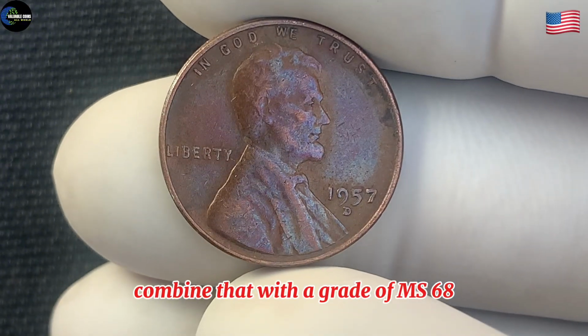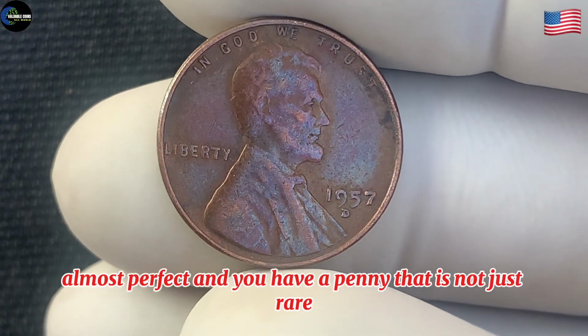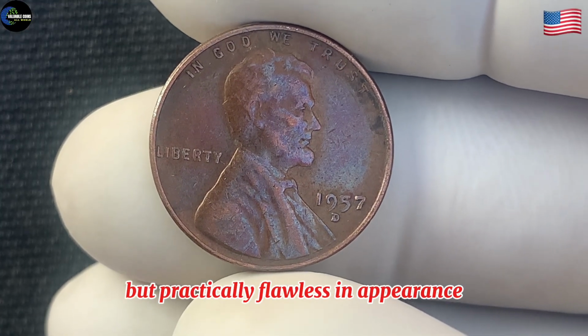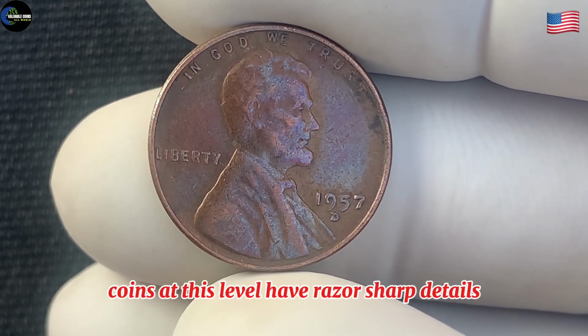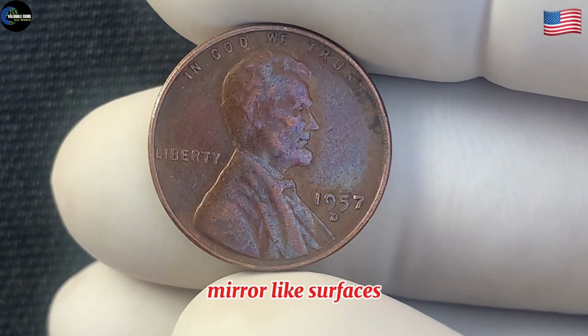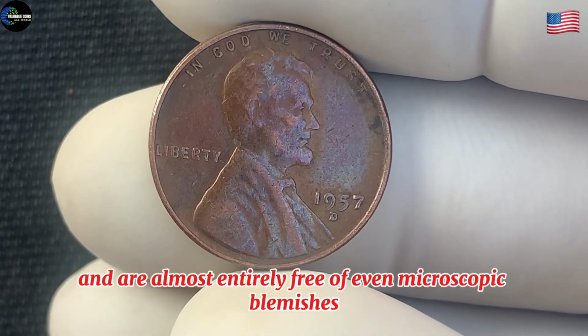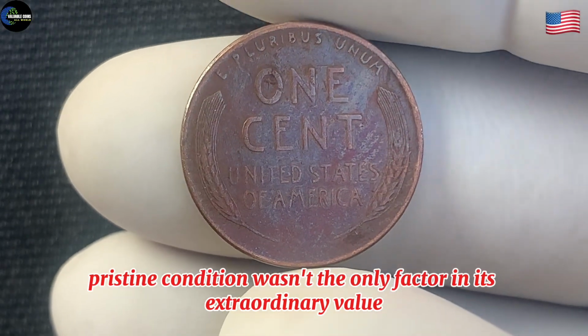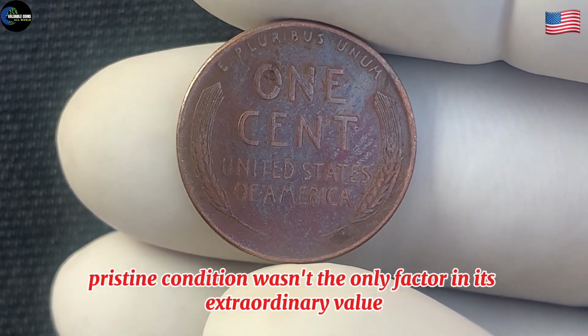Combine that with a grade of MS68, almost perfect, and you have a penny that is not just rare, but practically flawless in appearance. Coins at this level have razor-sharp details, mirror-like surfaces, and are almost entirely free of even microscopic blemishes. But pristine condition wasn't the only factor in its extraordinary value.